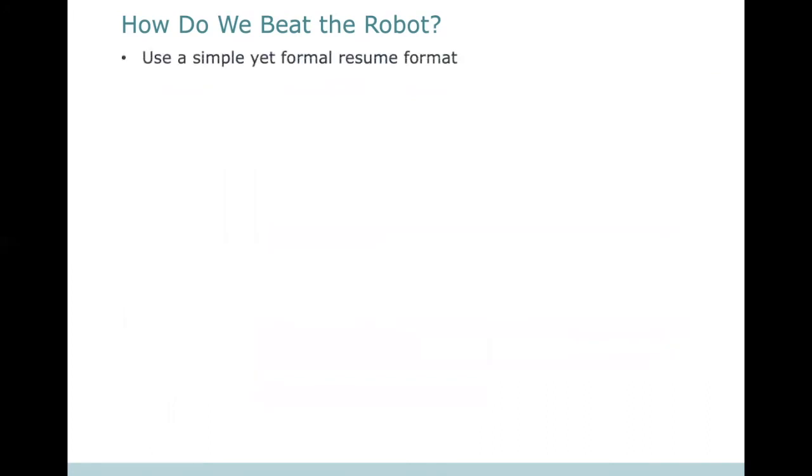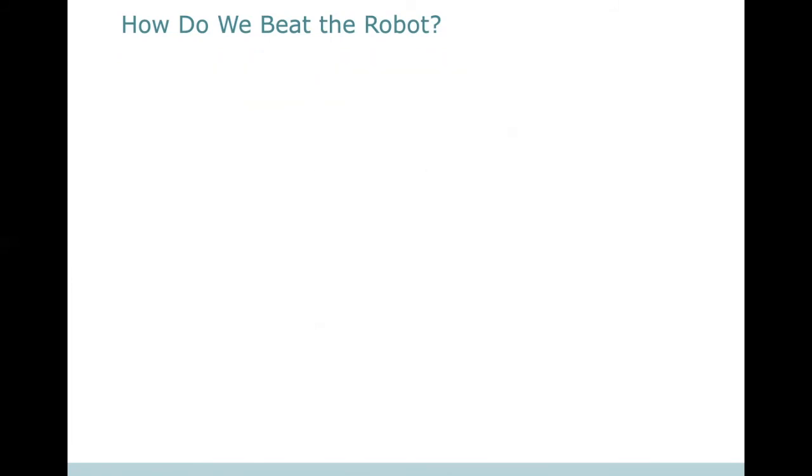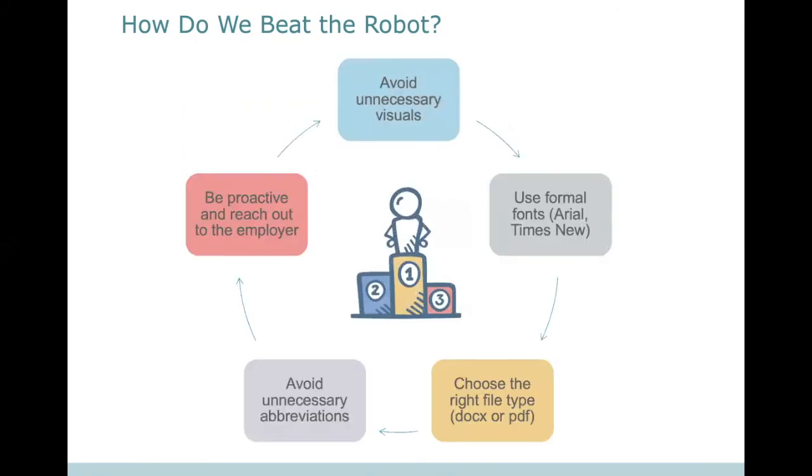Another effective strategy is to have a simple yet professional format like the one shown in this slide. As you can see, it contains the most important parts of a resume and is organized in a way that doesn't confuse the ATS system. What you also can do to beat the robot is to avoid unnecessary visuals like tables, logos, or text boxes. Try to use formal fonts like Arial, Times New Roman, or Georgia. Also, choose the right file type like Word document or a PDF, or check if it says in the job description what type of file you are required to submit.